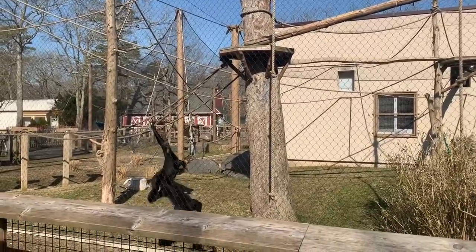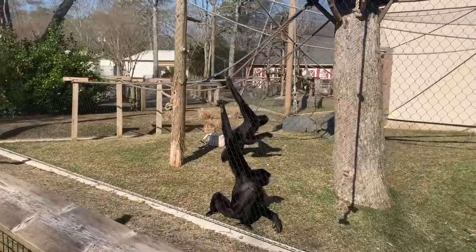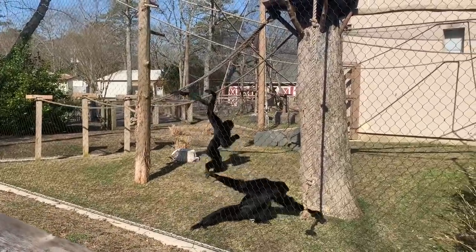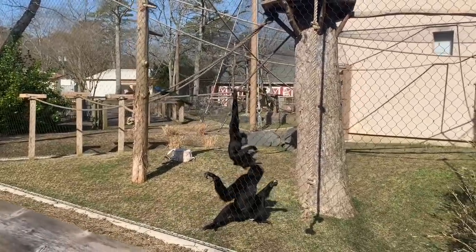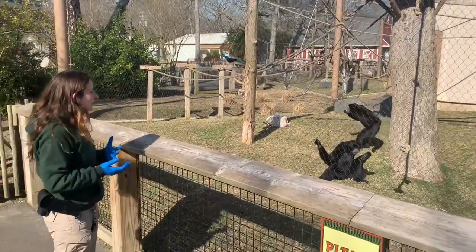So you guys can see them move around. They're doing what's called foraging, which means they're searching for their food. And you can see their incredibly long arms. Their primary mode of locomotion is brachiation. Brachiation means that they do a hand-over-hand movement from the trees.